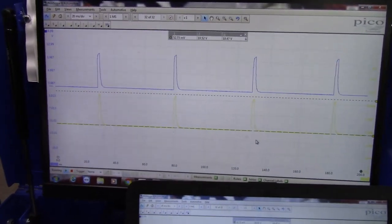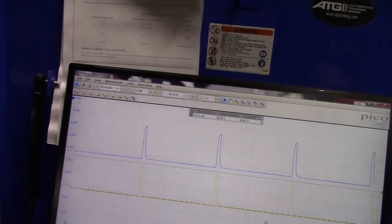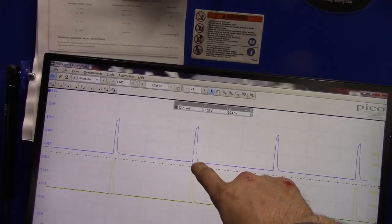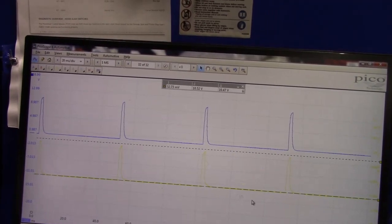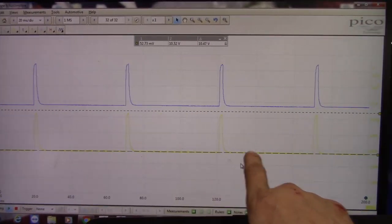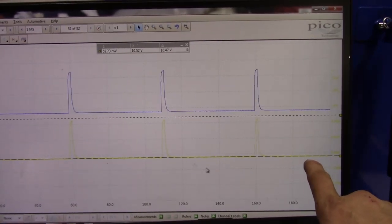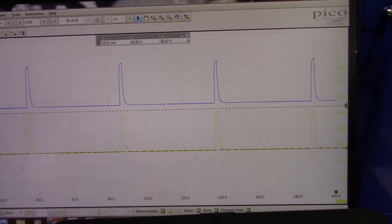here's my scope. I am hooked up on the blue channel, which is my sense. That's the actual sense circuit going back to the BCM. And here is my ground, my sensor ground. Now if you notice, they're mirroring each other, they're the same.